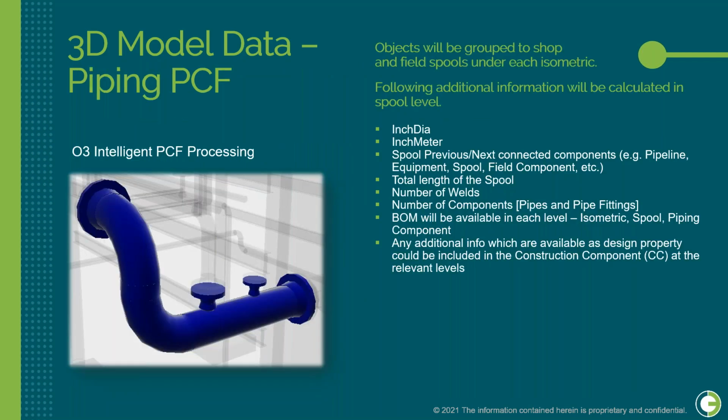O3 on-build has a very advanced PCF processing algorithm. We calculate many additional pieces of information that are needed for construction or good to have for construction, and add them to its spool level or piping fitting level.